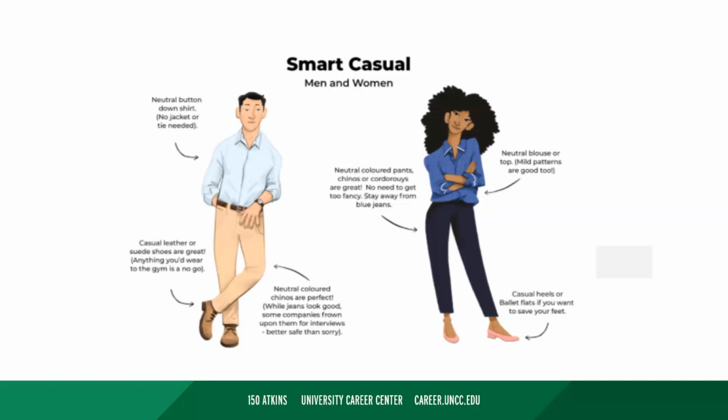And then for a woman, we see she has on a neutral blouse or some type of neutral top, neutral colored bottoms, pants, casual heels, or some flats if you don't like to wear heels and you want to save your feet. So this is just an example of what smart casual looks like when it comes to dressing for an interview.